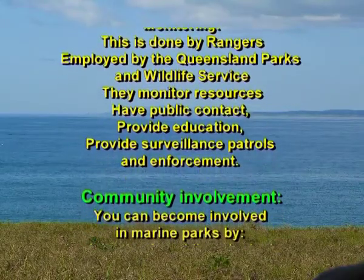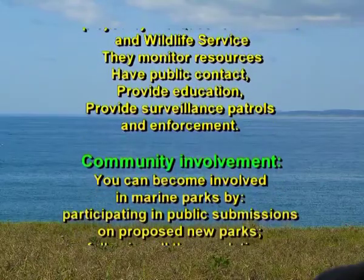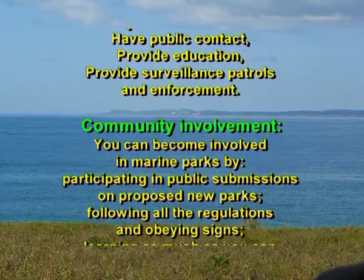You can become involved too in marine park protection. For further details, please consult the EPA website.